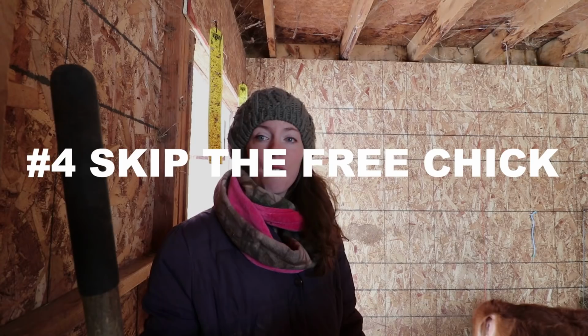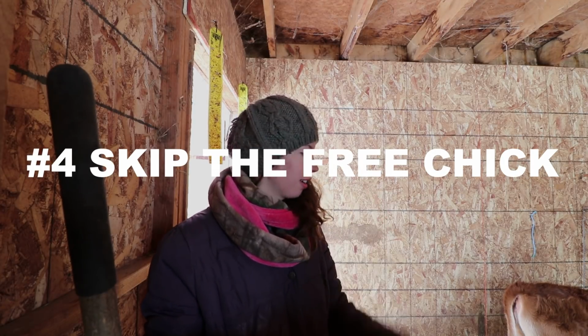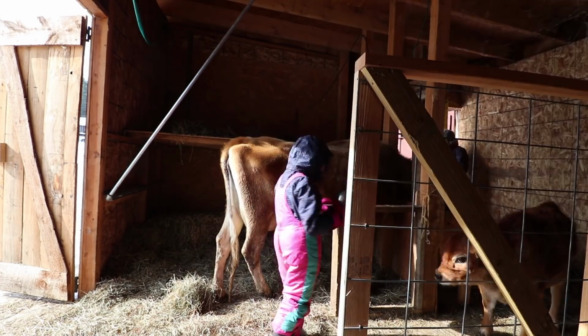Tip number 4, if you are buying from a larger hatchery, they may offer you a free surprise chick. Say no. Every time we've done that, we've gotten a rooster. And our free chick ended up being our fluffy foot, our big black cochin rooster. It's a beautiful rooster. So if you need a rooster, go ahead, go for the free chick. You'll get a rooster. If you don't need a rooster, or there are ordinances in your county, your town, your complex about having roosters, say no to the free chick. I've seen so many Craigslist ads where they say, oh, it was the free chick and we got a rooster. So if you don't want a rooster, don't get the free chick.